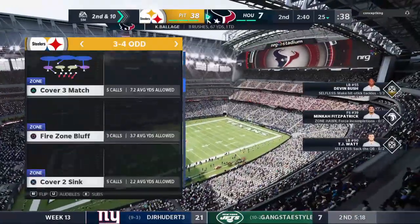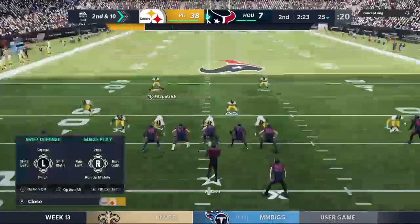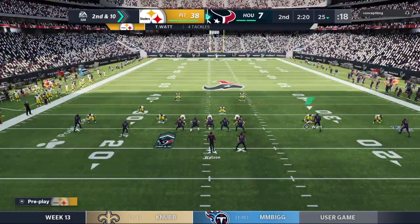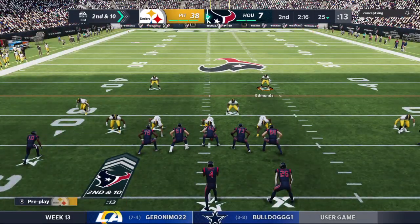And nothing doing. He's immediately taken down at the line of scrimmage. They're on the tackle. Officially nothing on that last run. They'll try again 2nd and 10. At the 25-yard line.